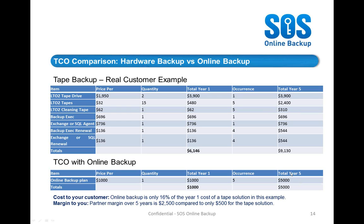What's really interesting about this is that despite that, there was still a very healthy margin involved for the reseller. So typical margin on hardware in the reseller channel has shrunk down to low single digits. And in this case, the reseller was going to make $500 or thereabouts as commission on the sale of the hardware, whereas with online backup, his margin was 50% or $500 per year every year. So over 5 years, the VAR made $2,500 or 5 times as much. So really what we're trying to convey here is that online backup, not only does it provide a much better service, and we'll talk about that shortly, but it provides it at a fundamentally lower total cost of ownership, and it provides it with much healthier margin for the reseller channel.